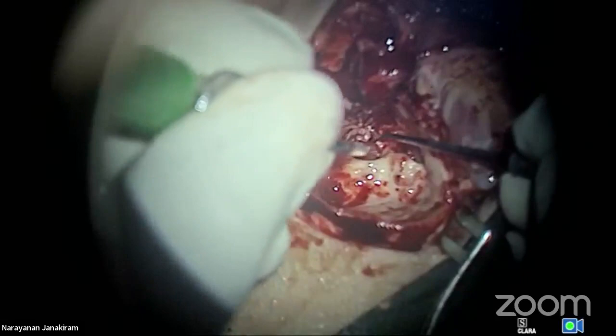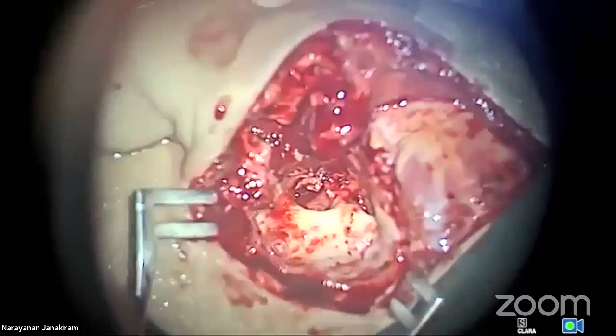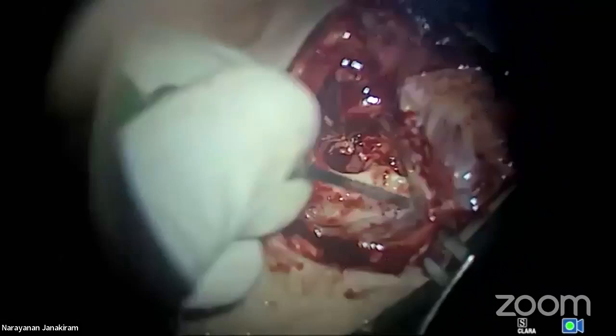Now that's a footplate. Now give me periosteum quickly. One by one, give periosteum. So I'm going to do a type 3.